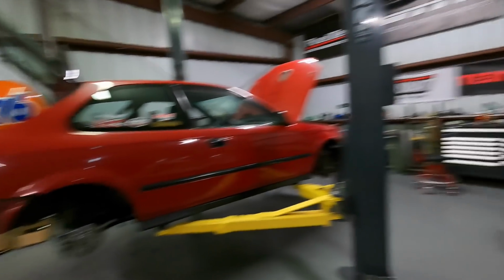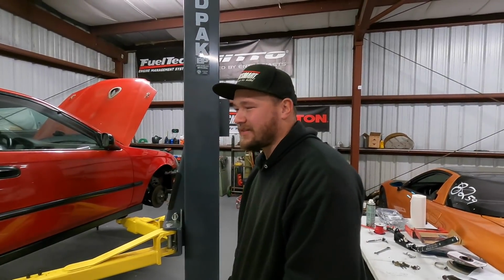Almost ready to rip, dude. Like I said, I've said this a million times. I know we repeat ourselves a lot. We see the comments. But I'm excited to go for a rip in this thing. It's been so long.